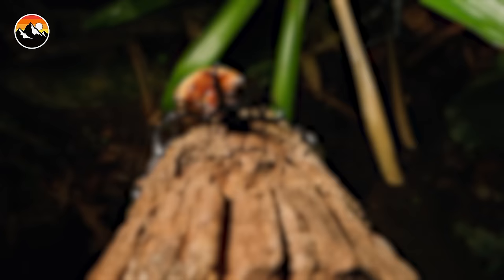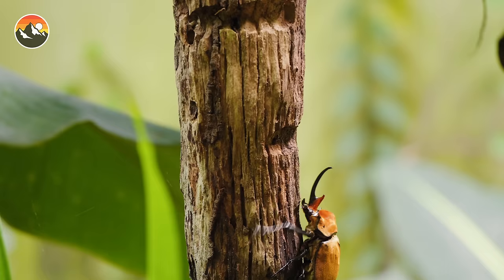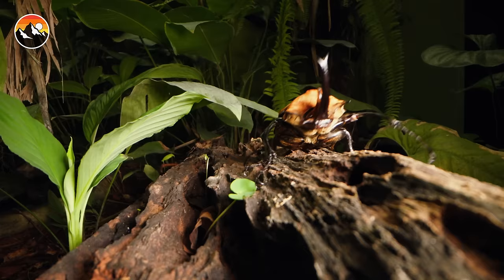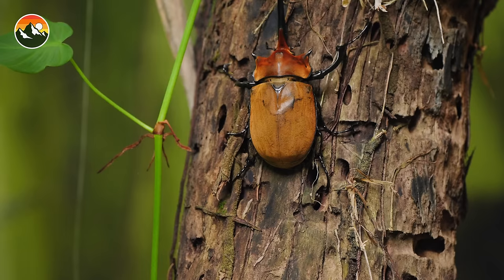Now, when it comes to something of this size, believe it or not, they're capable of flying, are they not? Yes, exactly. So these guys are not able to really take off and fly away just from the ground. They need to climb up trees to get in the forest canopy, and from there they can jump and take off. Because they are super heavy, this is the second heaviest insect in the planet. But what's bigger than this?